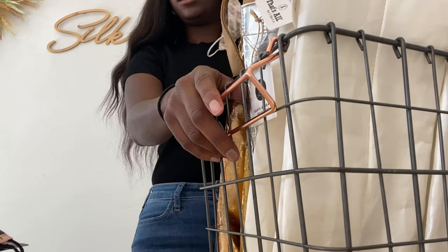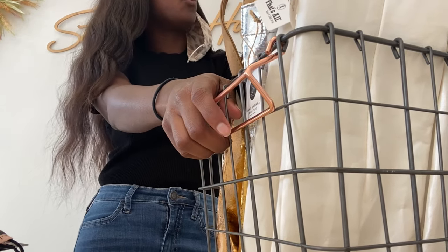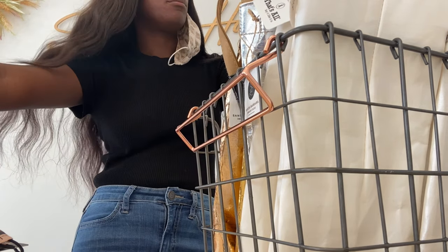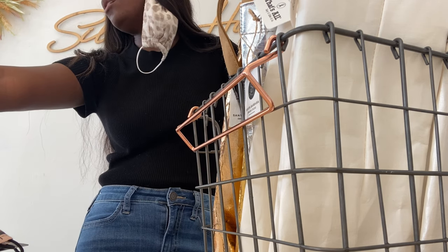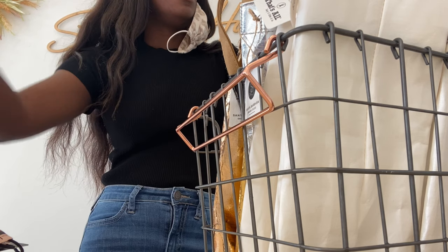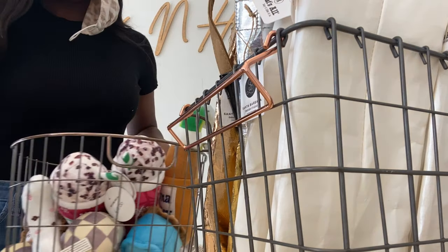What I think I'm gonna do is put, what did I get that other basket for? That's what I'm trying to think of. Don't remember what I was gonna put in this one. I think I was gonna put the dog toys in here. Okay, so I have the dog toys.